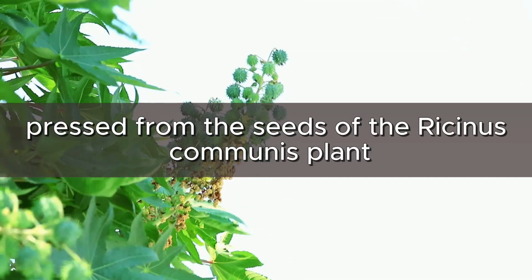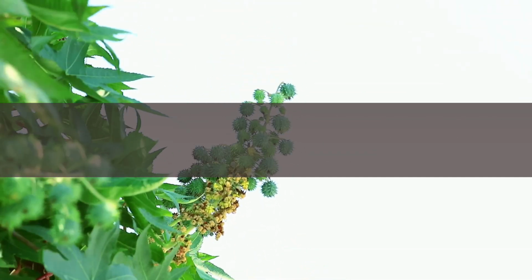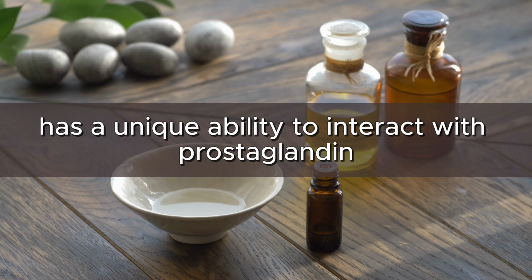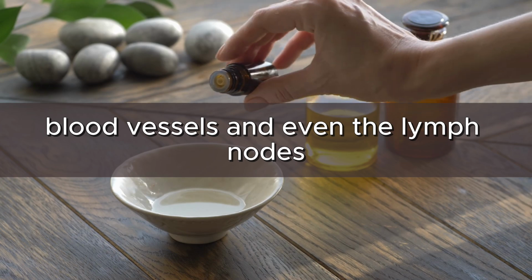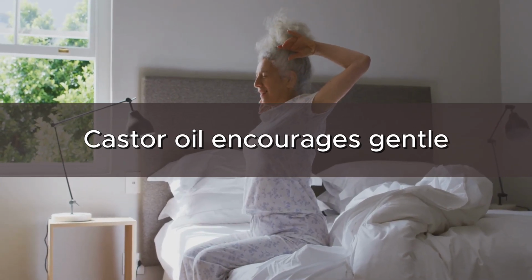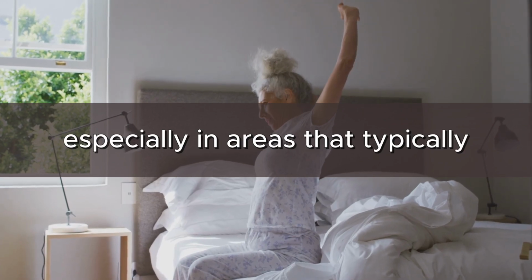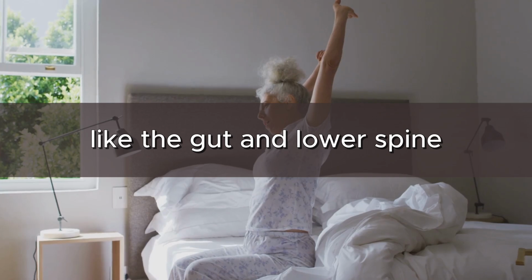Castor oil, pressed from the seeds of the Ricinus communis plant, is rich in a compound called ricinoleic acid, making up nearly 90% of its fatty acid profile. Ricinoleic acid has a unique ability to interact with prostaglandin receptors located throughout the intestines, blood vessels, and even the lymph nodes. By stimulating these receptors, castor oil encourages gentle, rhythmic bowel movements, reduces low-grade chronic inflammation, and promotes microcirculation, especially in areas that typically suffer from poor blood flow with age, like the gut and lower spine.